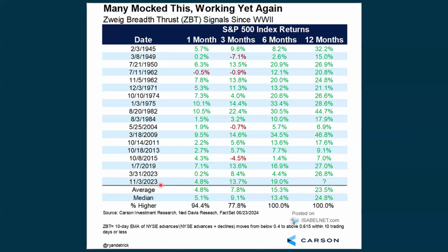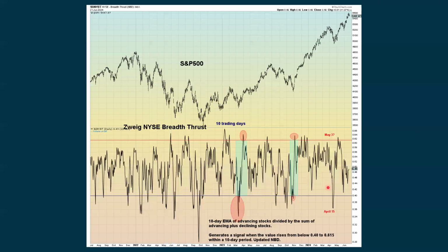We almost had one recently. You can see the results going out 1 month, 3 months, 6 months, and then a year. Really, really good returns. We don't really know where it's going to be going out here. To show you, I brought this chart up again. Here is the last signal that we saw back in November, and from my understanding, it stays on the books for a year. We had one last March, and that carried us through the summer. But since we've passed beyond that, that's fallen off. We're still working off of this one now.